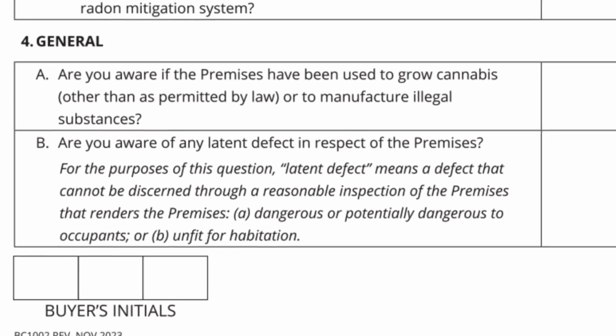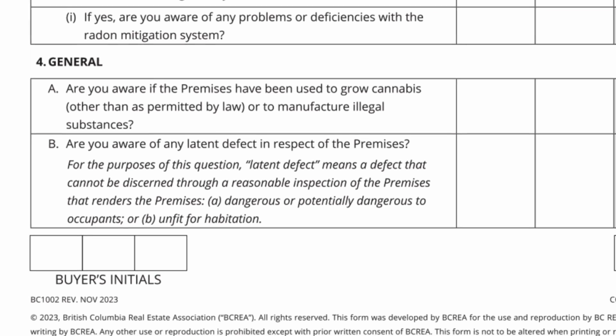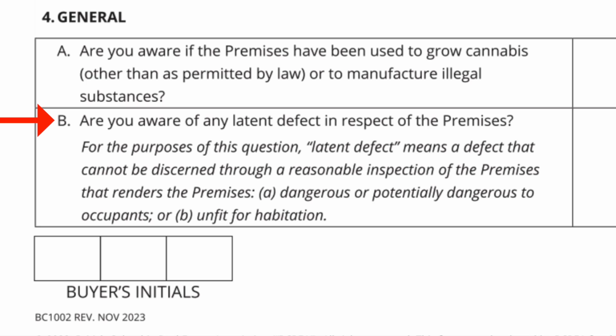But remember, if you check yes on the material latent defect section of that form, again, this must be provided to the buyer before they write an offer, not after they write the offer, when most PDSs are then given to the buyer. But the PDS that I covered in this video way back on the channel can be confusing because yes, it asks, does the property contain a material latent defect?